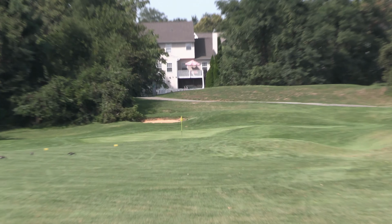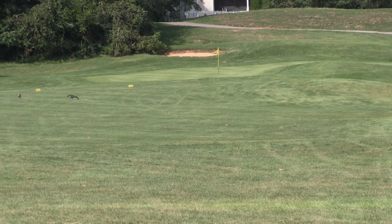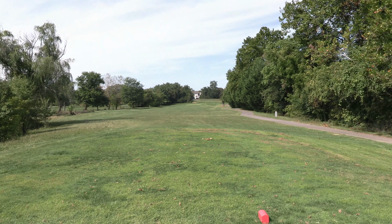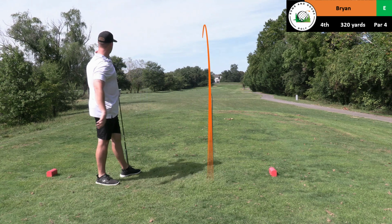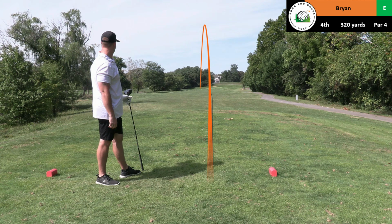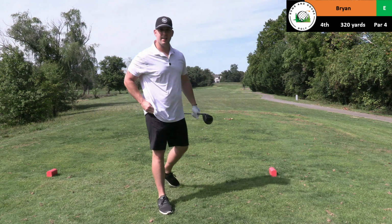Got OB right, creek running down the left. Historically, another hole that I've struggled with off the tee. Usually would just hit an iron, but we're going to send it. See if I can nut up and hit a good tee shot and give myself an eagle look. Let's go. There it is, free swinging, baby. That ball was ripped. Green side.